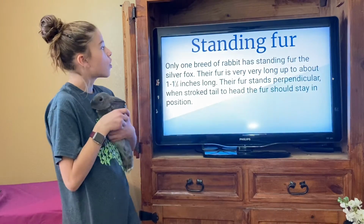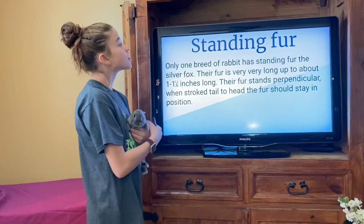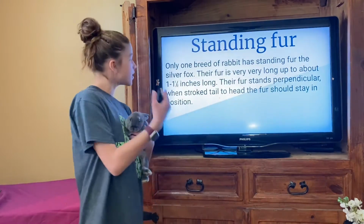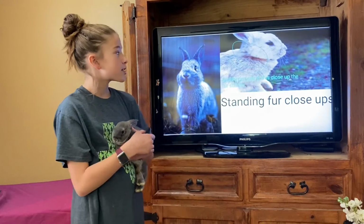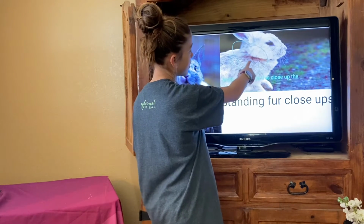Standing fur. Only one breed of rabbit has standing fur, the silver fox. Their fur is very, very long, up to 1 to 1.5 inches long. Their fur stands perpendicular when stroked tail to head. The fur should stay in position. Standing fur close-ups. As you can see here, the fur is really standing nice and tall.